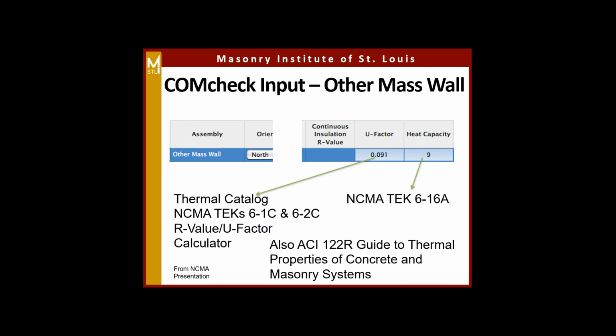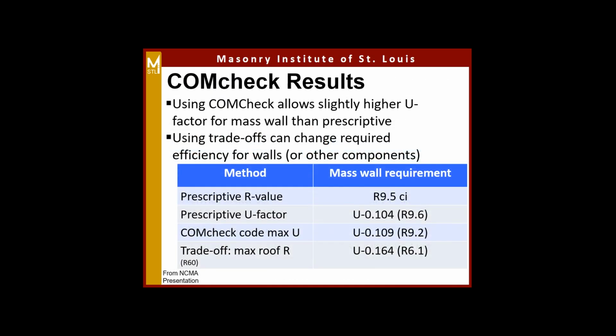It will have not an insignificant impact on whether or not you meet ComCheck criteria. If I use the prescriptive R value, I'd need 9.5. If I did the prescriptive U value with trade-offs back and forth, I can play around and get lower values for the R values. Note, those aren't continuous insulation. Those are the total insulation effective on that wall. It's just 1 over the U value. And so I can use every layer in that wall to meet them, instead of requiring at least 9.5 CI, continuous insulation, on it. That significantly reduces the cost of that wall and gives you exactly the same performance. No difference. And I'll prove that to you later on in some of the studies that we have.